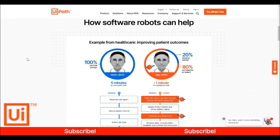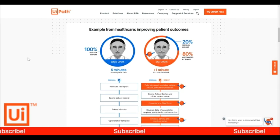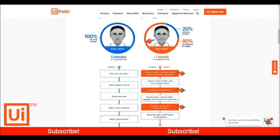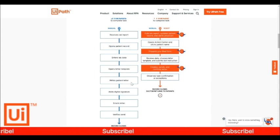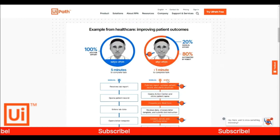So what is UiPath? Basically, the way to break it down is UiPath gives software ability in order to create what I like to call smart robots. If we break it down into this use case, you can see here is an example of a doctor that basically has to do manual work with reporting. Before UiPath, it takes them approximately 5 minutes to complete this task. They receive the lab report, they open the records, they have to create this template, add signatures, send out emails, and so on. However, if they use UiPath, they can basically break that task down to a minute.